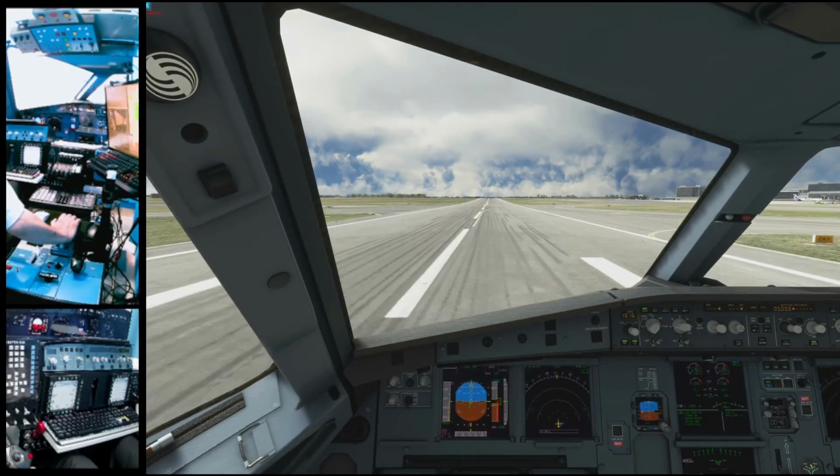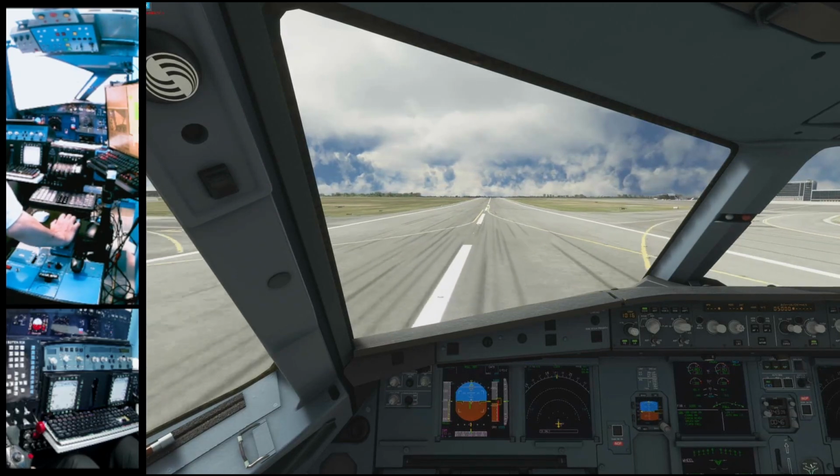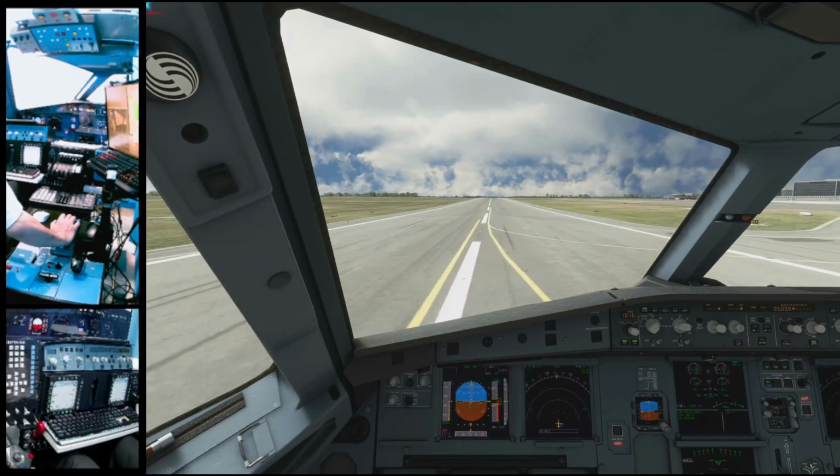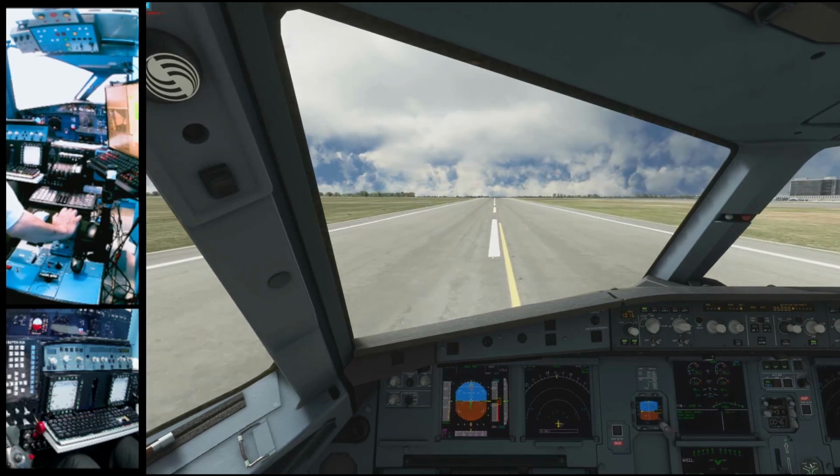Spoilers. Vacate right with Echo 5. When vacated contact ground 118.05. Reverse green. Decel. 70 knots. 70 knots.